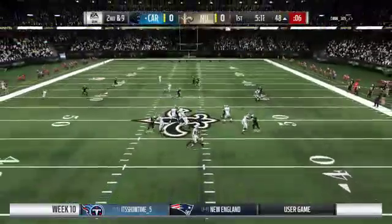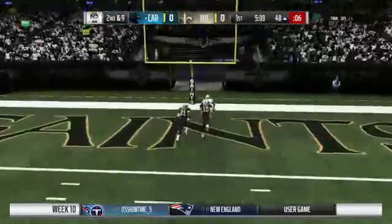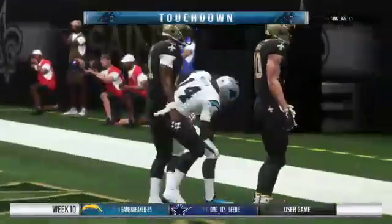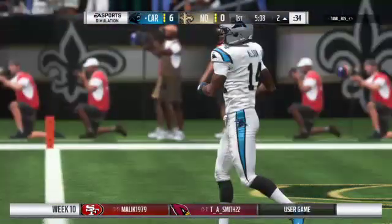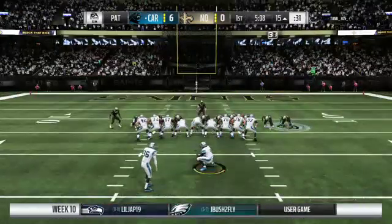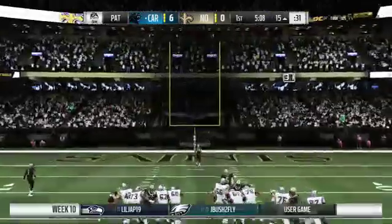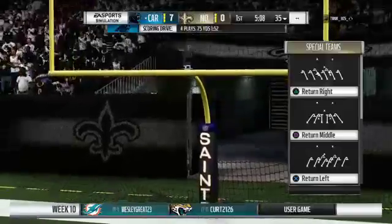On 2nd down, here's Rosen. He's going to look deep down the field. And he's got it. Touchdown, Panthers. J.J. Nelson, his 3rd touchdown now on the year. And the Panthers are going to take a first quarter lead. So a one-handed grab in the end zone. Nothing much more rewarding than that for a guy catching it.